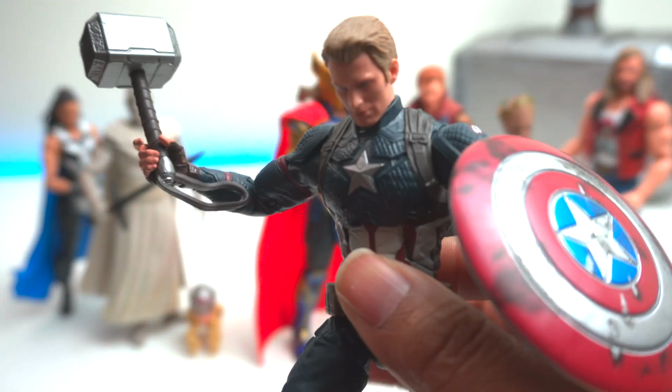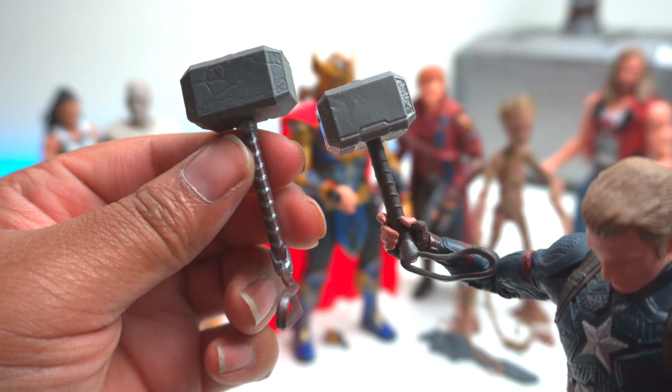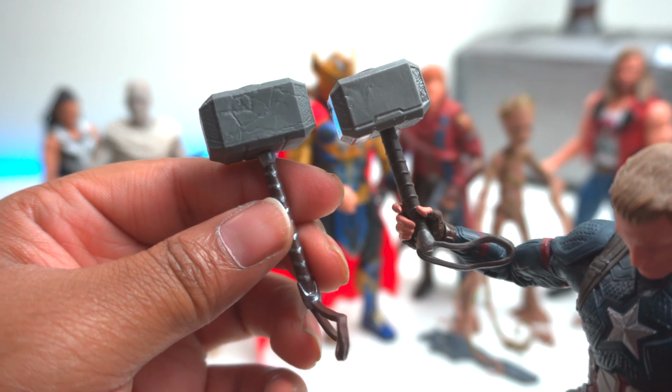It is literally totally different. I mean, this is literally the size difference. It's just huge. I don't really know why, but I like the different silver paint apps on the handle and at the base. But man, I mean, it's just massive.